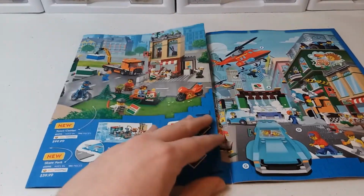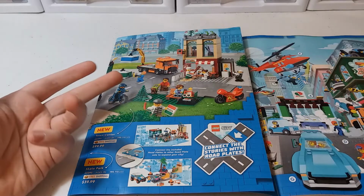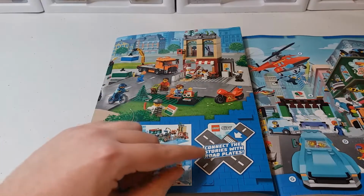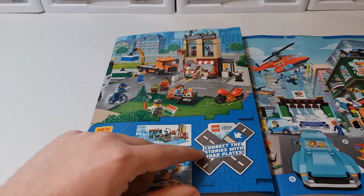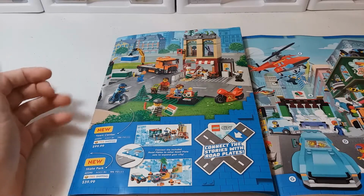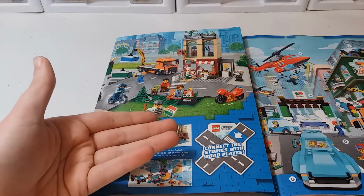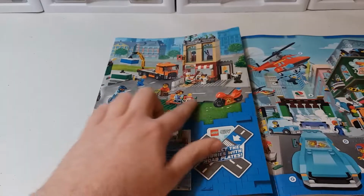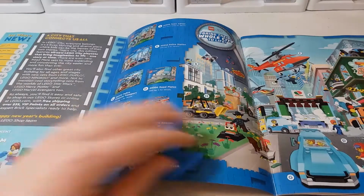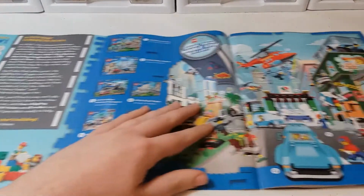So on this main first page, we have the town center. This is a $100 set, and we're already getting into these new road plates. There's a little bit of controversy with these road plates because they're not going to be a secondary option for road plates. They're going to be a replacement of the old system. I feel like that's where people are a little skeptical, because although the system does seem like it has some potential, they're shoving it into all these sets. I'm not too much of a fan of that because it does raise the price of these sets quite a bit.